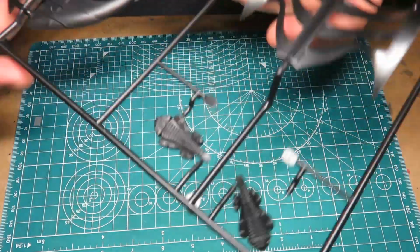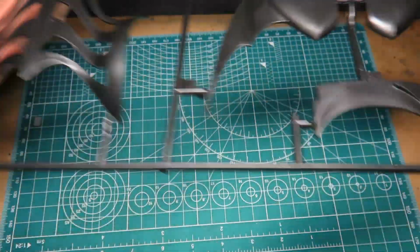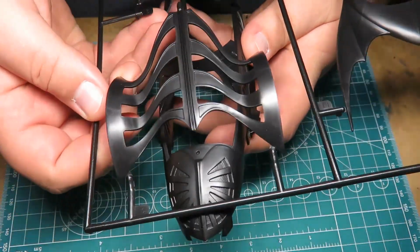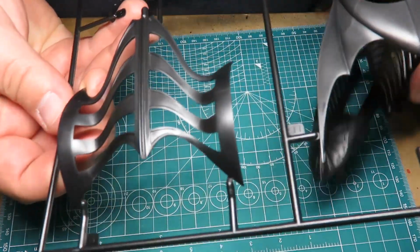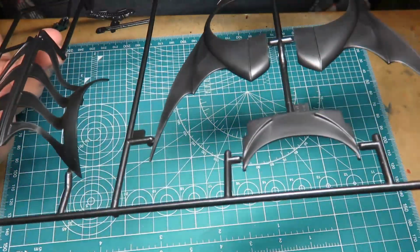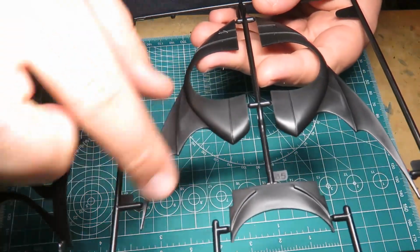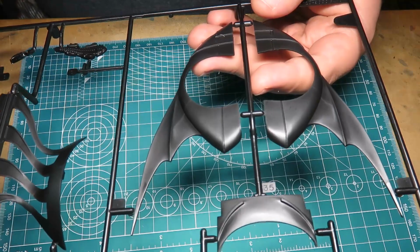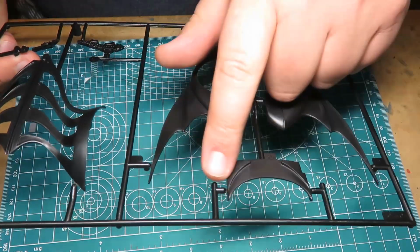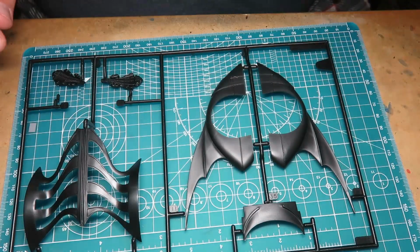So whatever. We have the front, and this goes over the front. Sorry, I'm beating the box up here. This goes over the front about here. So this curves around the wheels. That's really cool. That looks great, actually. I really like that. And then we have these back fins here. I really love these because they're reminiscent of the Michael Keaton Batmobile. I think that's a great little addition there. And I think this is like a shroud to fit inside of here. So we got that as well.